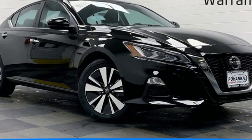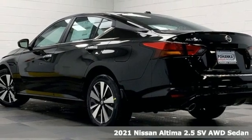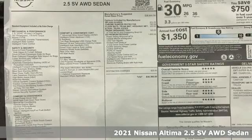It's a new 2021 Nissan Altima. No one likes to be put in a box, so don't drive one. Enjoy the aggressive looks and the soothing comfort of the Altima.